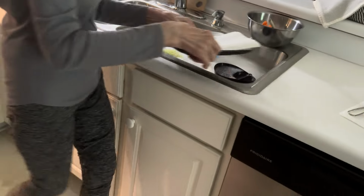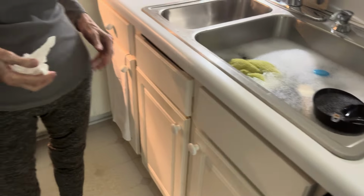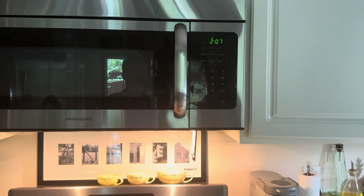Okay. All right, let's start her up. I'm wearing my sandals, so my feet won't get wet or burnt. I think these will do just fine. All right, about 2 minutes left on the tater tots.